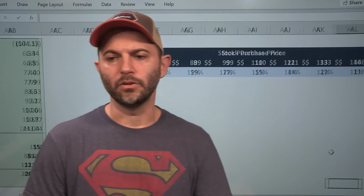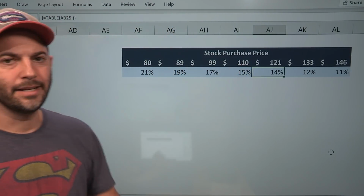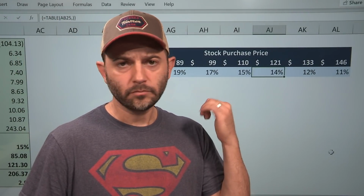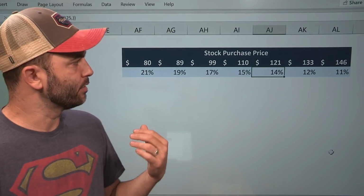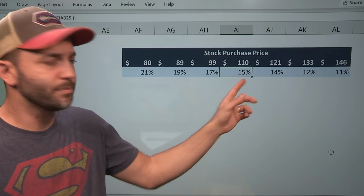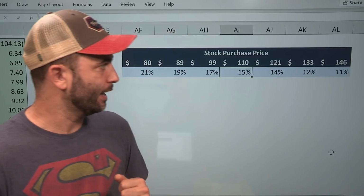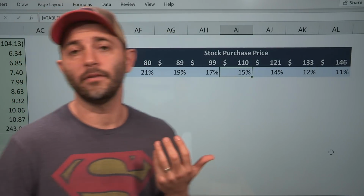If I were to put it into a matrix, again, here's our $110 price we buy today, based on these assumptions, which are just totally assumptions. You can make your own numbers up, but I made my numbers up. I got 15%, which to me seems like a very good risk-adjusted return for my money over the decade. If the stock gets more expensive, I won't buy it. If it gets cheaper, I love it even more.